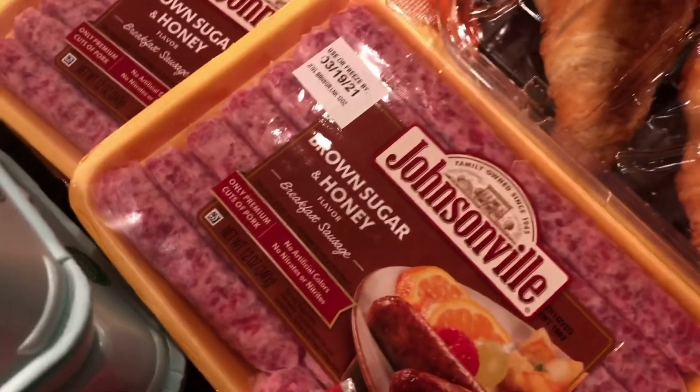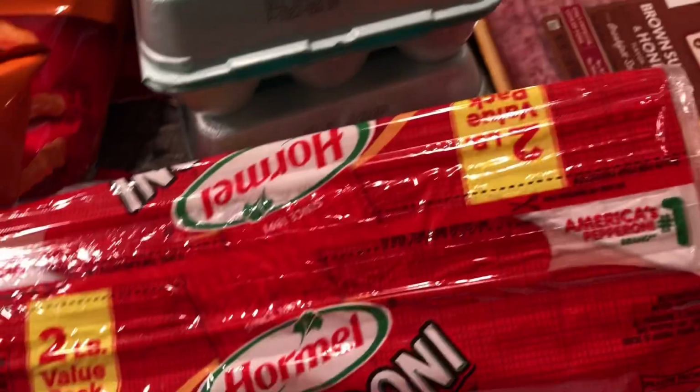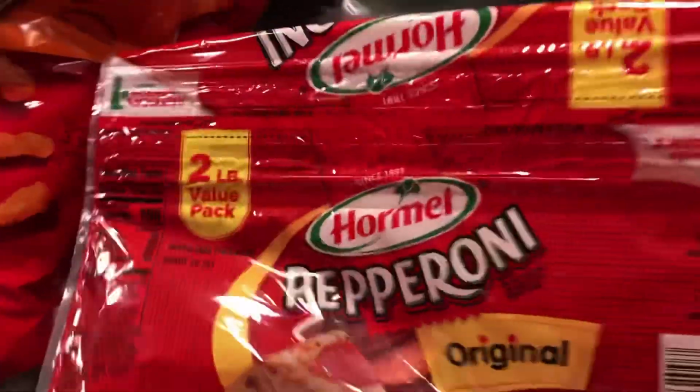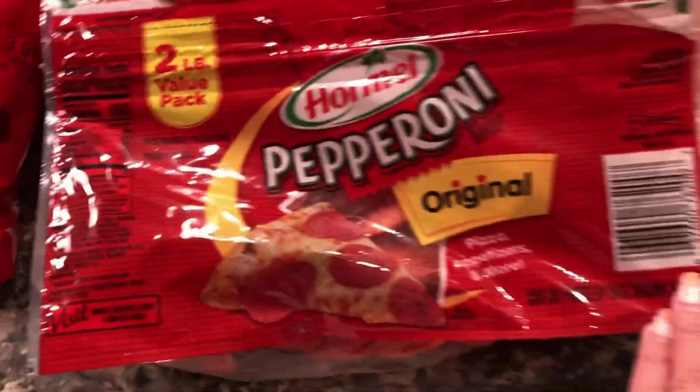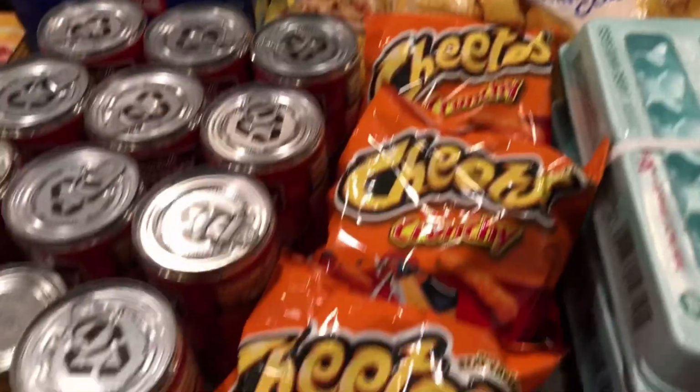And then here we have this breakfast sausage. This is the brown sugar and honey. Last time they didn't have this at Walmart, so I pick up a couple of them. And then here we have some pepperoni. This is a price of 1 for 2 at Sam's Club, so get it from there. My son and my husband, they love pepperoni, so we always get them.